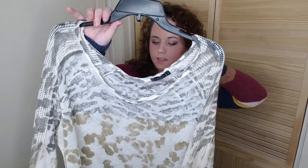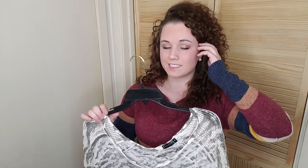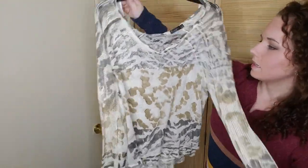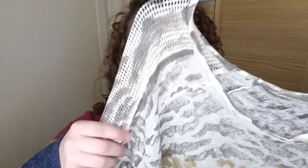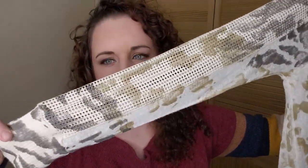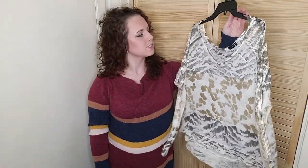This is a brand that I don't really see anyone pick up, but it usually sells pretty quickly and gets a lot of attention really quickly. It's Tea Party. And I think the brand on Poshmark is Tea Party Fashions. But they always have really cute items. And especially the fact that leopard print, animal print is in. Plus, it has this really cute mesh panel that goes down the sleeves. And it's slouchy and flowy. And yeah, I really like this top. This one is a size small.